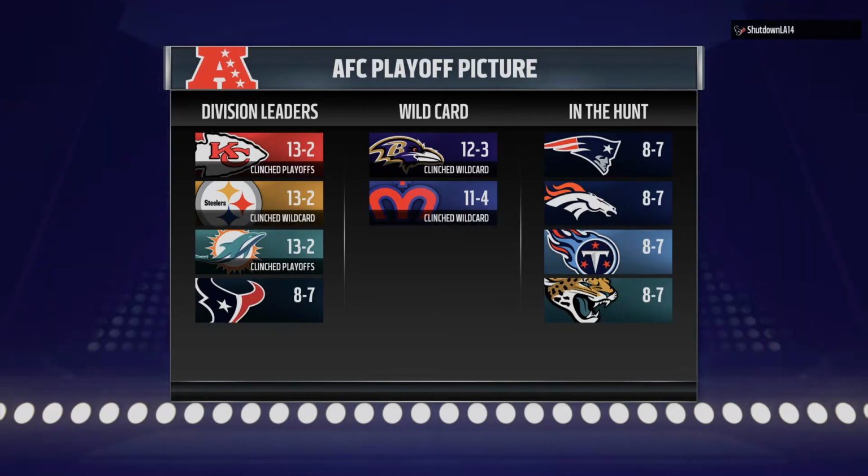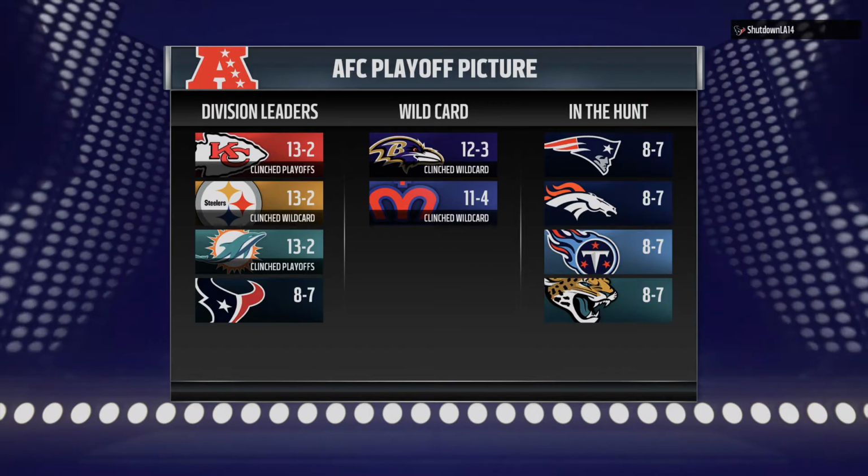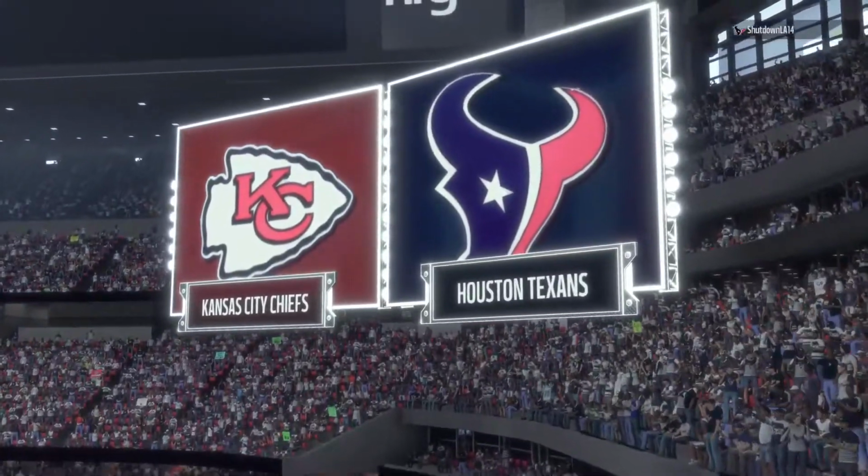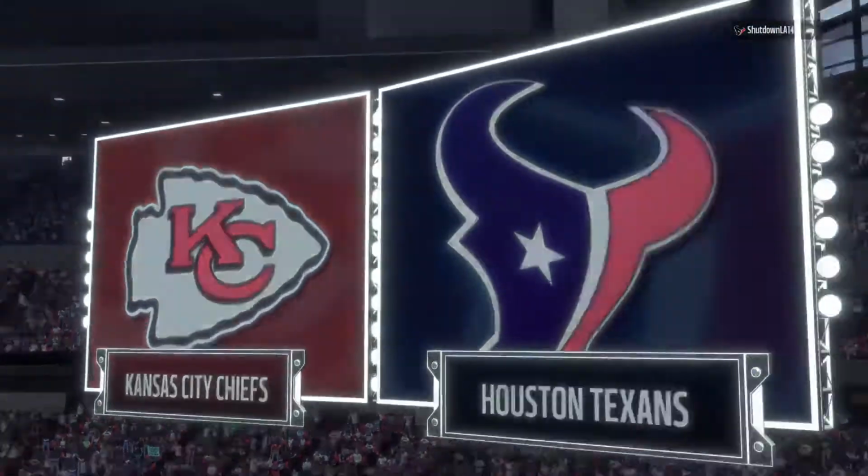Everybody, I'm Larry Ridley. Welcome to the NFL on EA Sports. The Texans will need to be on top of their game if they want to come away with win number 9 on the season. It's the Chiefs going up against the Texans.